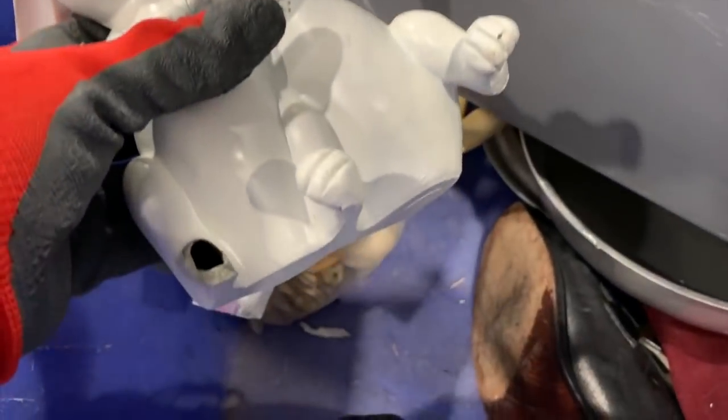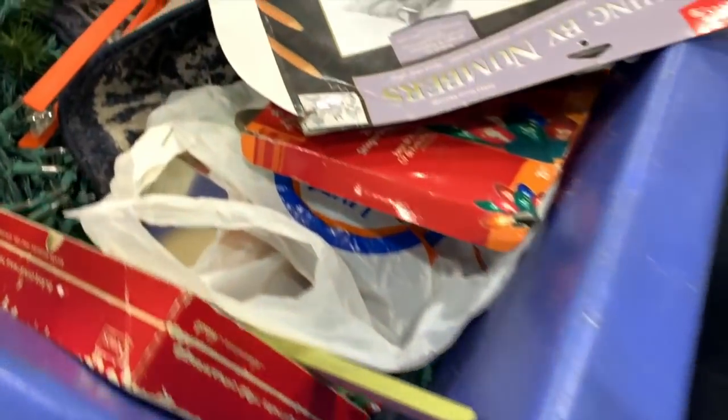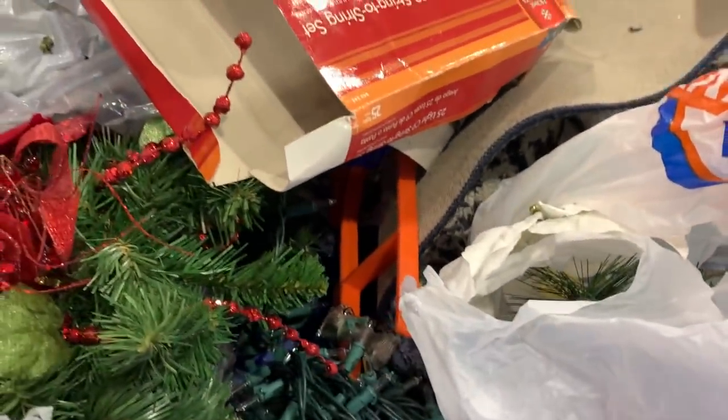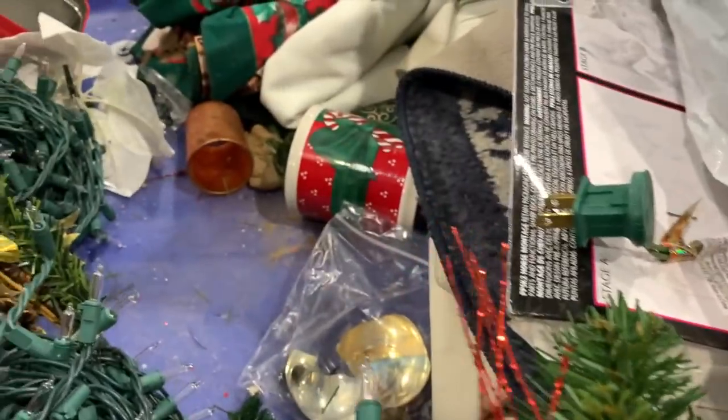Oh, rabbits. So cute, only your foot is broken. That would have been another good one of my 20 items for $2. That would have been a nice pickup there. But no. Christmas. Have you ever seen anybody buy the Christmas trees that are all in pieces in the bins? I must know. Who buys these trees?